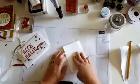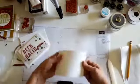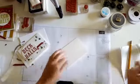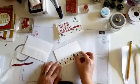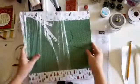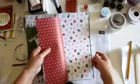Okay. All right, so I have the Whisper White note cards and envelopes. And I'm just going to crease this. And this is going to be a super simple note card. You can send these out as your Christmas cards or give them with a gift, whatever. But this is easy. So this is the new paper. It's called Be Merry. I'll show it to you because I don't think I've showed it to you before. Oh, I know I haven't because I just got it. So we've got this, and we've got the trees, and it's got my favorite cherry cobbler.